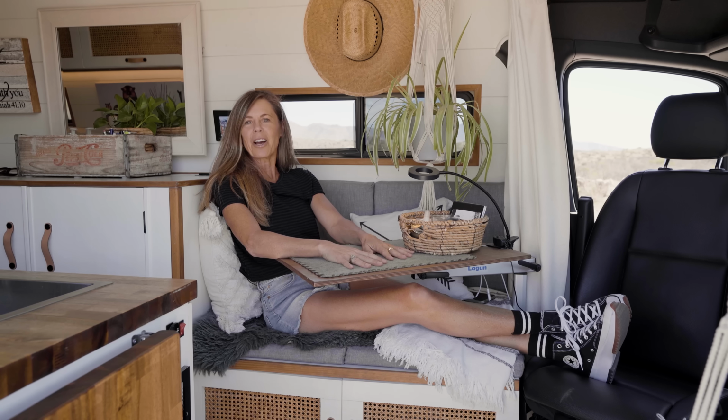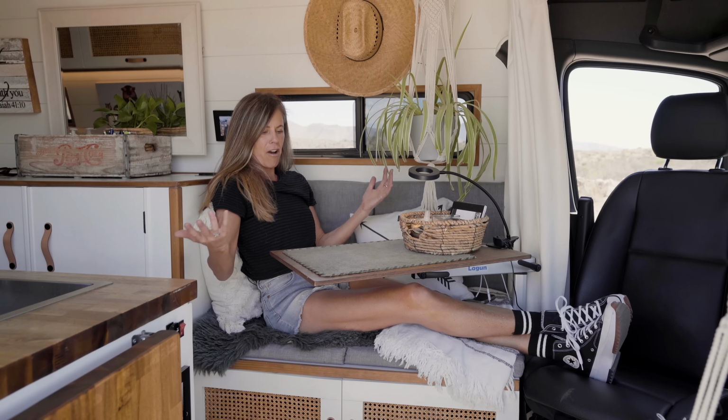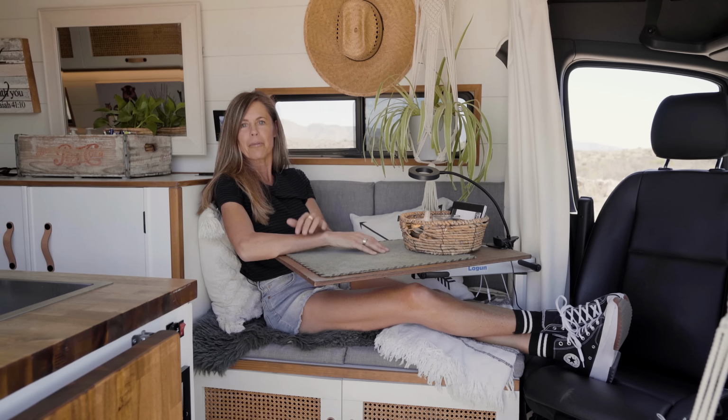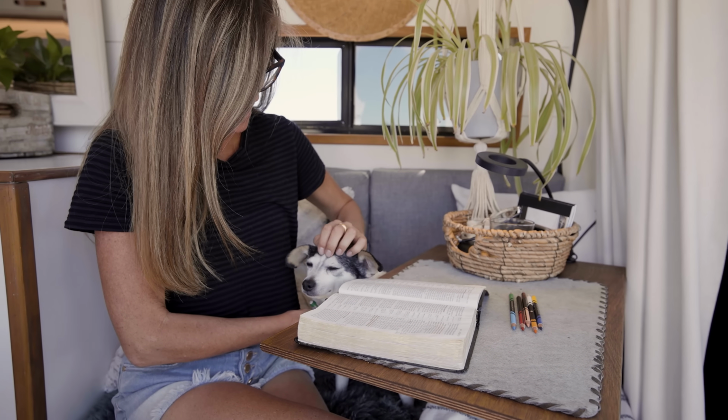Then when I'm just chilling out, just maybe watching a movie or just reading a book, this is where I often will sit, and it's a nice long area for my legs. So it's multi-purpose. I eat at it, study at it, chill out at it.